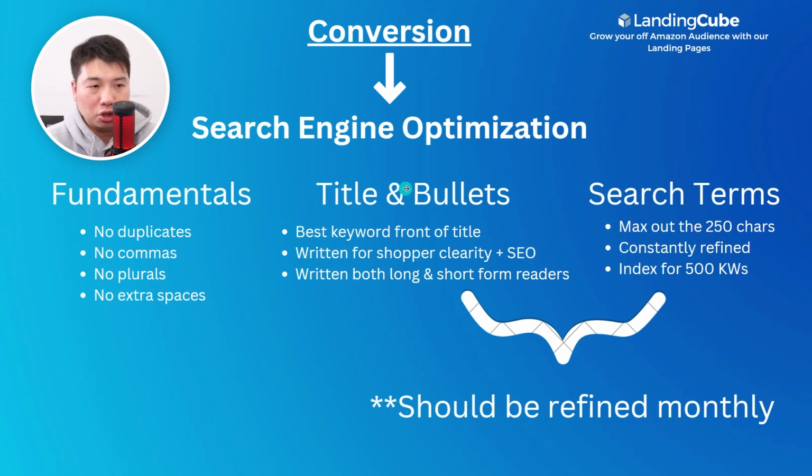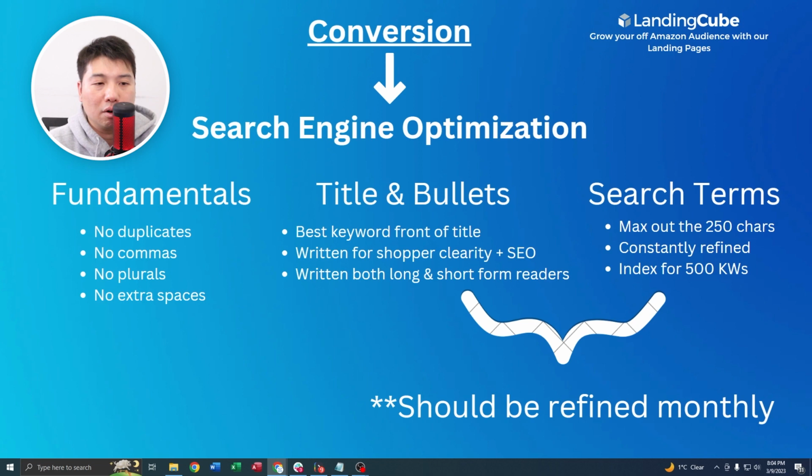In terms of search engine optimization, a key component to it would be title and bullets. The best keywords would normally be in the front of the title, because if a customer were to search the product on say their mobile, they could only see the first part of their title. So you want to make sure that your main keyword is in front, so there's no confusion as to what product your product would be when they see it on the mobile. And also you want it to be written for shopper clarity and also for SEO. So you're writing for the shopper and also writing for the A10 algorithm as well.